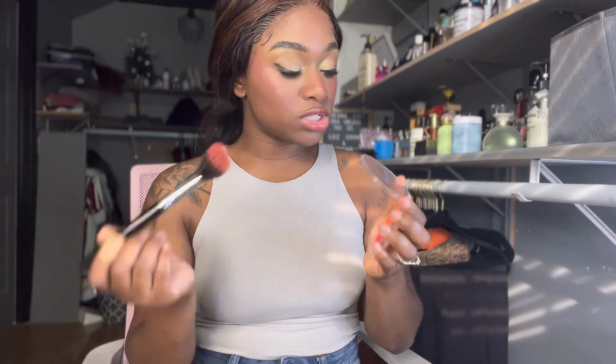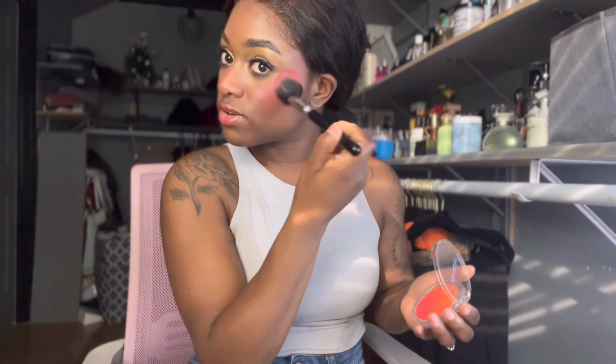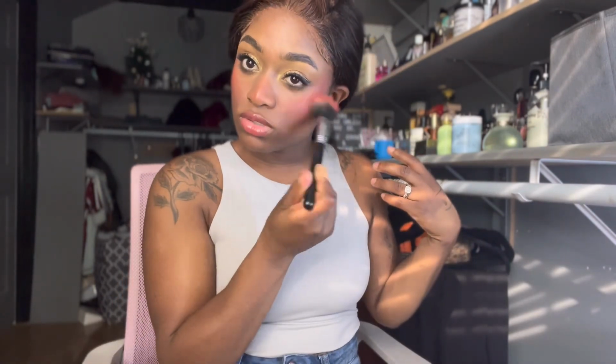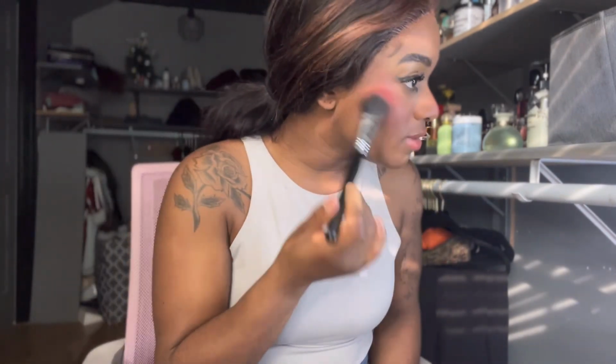Yes, I layer my blushes. This is not as punchy, so I just put it on there to add a little dimension, and then sometimes I go one, two layers. I already have this on, so I don't need to add too much, but one, two layers of this, and it just makes it pop even more.